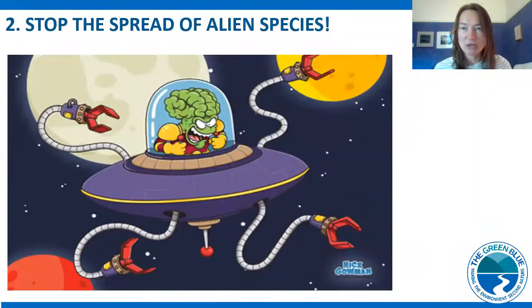So number two, stop the spread of alien species. Now, we have alien species in the UK. And what I mean by a species is an animal or a plant. Okay, so it's an alien animal or plant, but it doesn't look like the ones in this picture, which is what you might think of when you think alien. Alien basically means it just doesn't come from that particular area in the first place. So this alien might have come from Mars and landed on planet Earth, but it doesn't come from planet Earth.